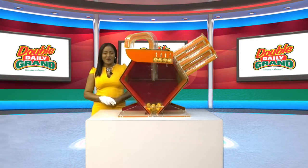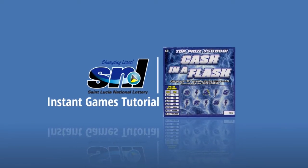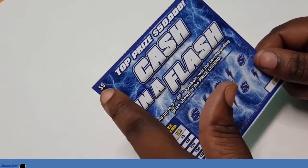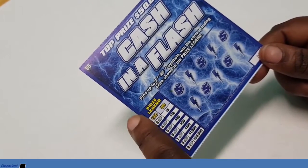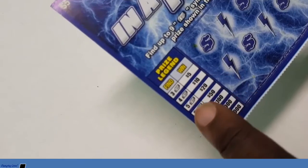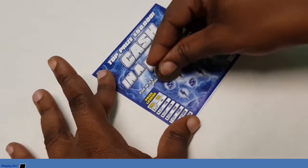Big Four is coming up. Now, I love the name of this game, Cash in a Flash, and it also has a top prize of $50,000 and only costs $5. Really a no-brainer. All we have to do is simply scratch the play area and find up to 9 cash symbols and win the corresponding prize shown in the prize legend. It's that easy, so let's go ahead and scratch.